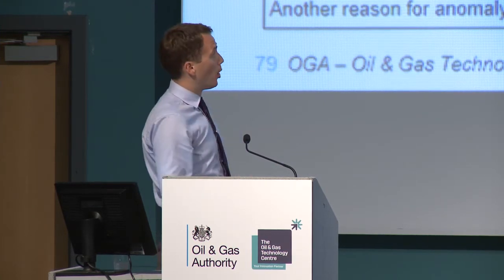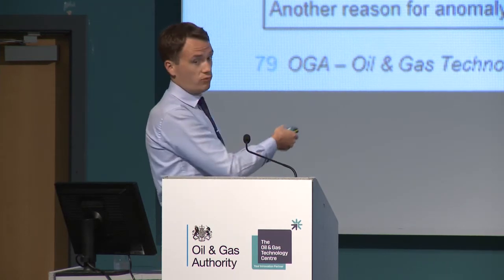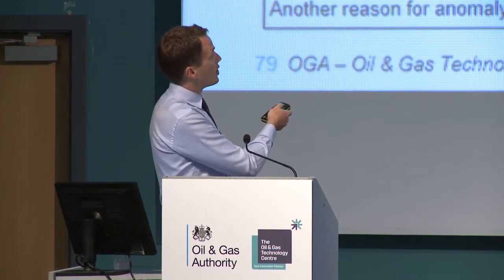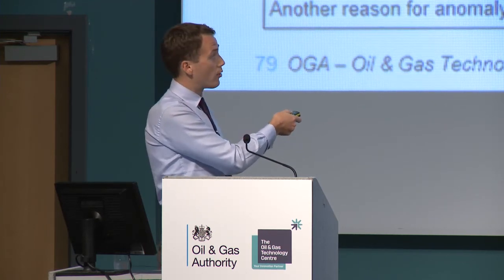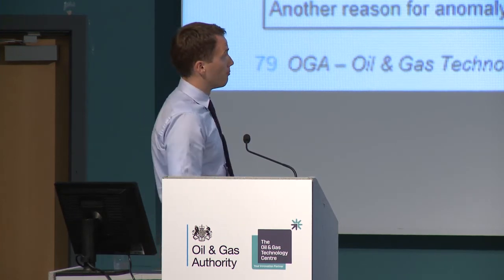Therefore, we're able to invoke a model where sediment loading has resulted in salt withdrawal here. Due to the fact that halite is more mobile than anhydrite, it's preferentially squeezed into the adjacent pillows, leaving behind an area of thin salt with high velocity anhydrite in it, creating a fast zone, which may have been underestimated in the velocity model building.